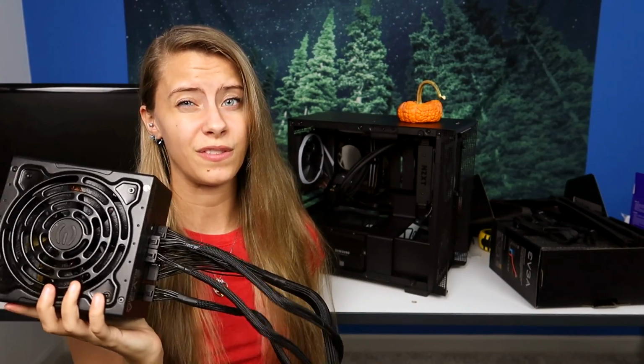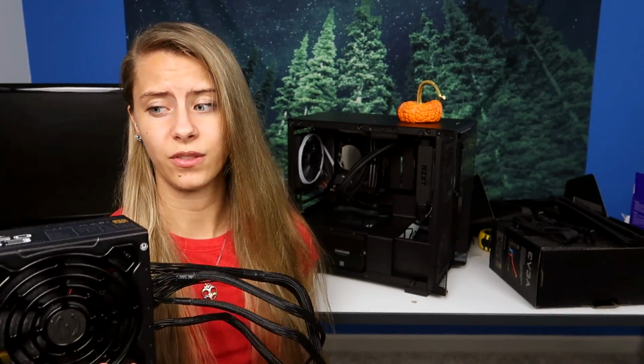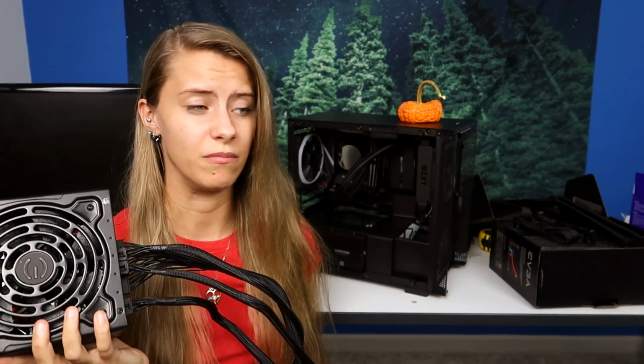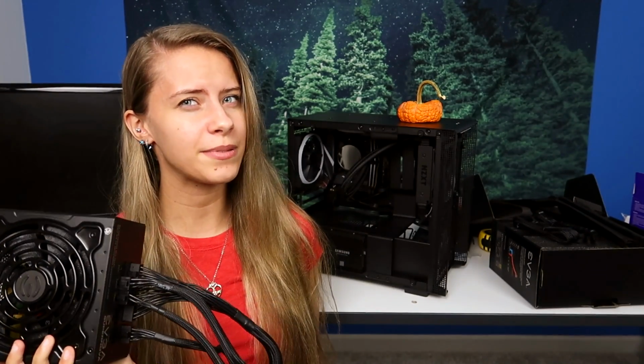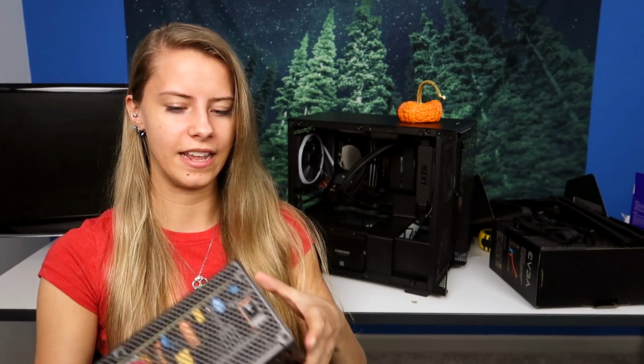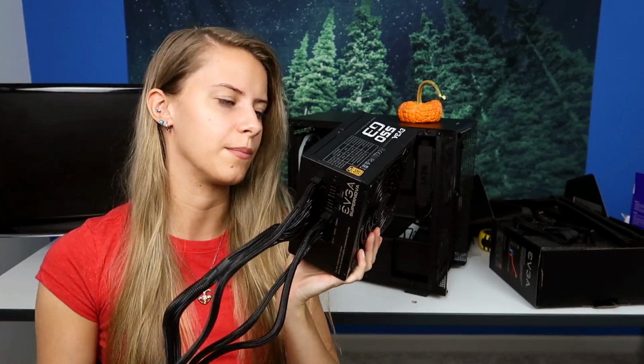Now the big issue with faulty power supplies: if it's not working properly, it could send off the wrong voltage and accidentally zap a component. Oh my god, I really hope that didn't happen. I don't think I heard any zaps, so I'm pretty confident that it didn't, and everything seemed to be powered on, but I do believe that something is faulty here.